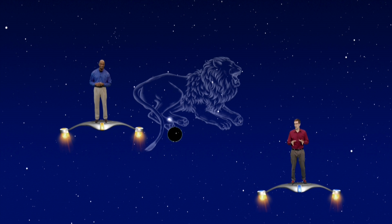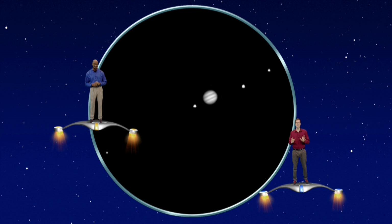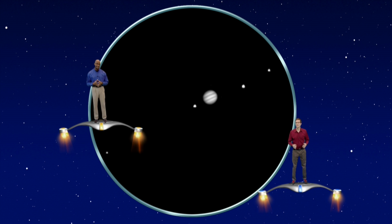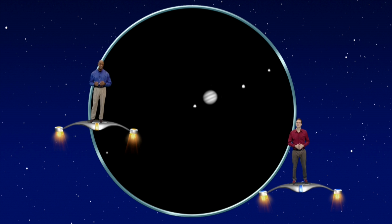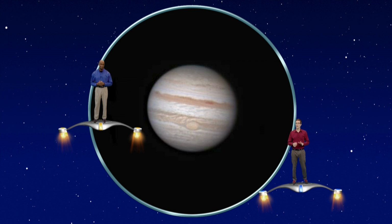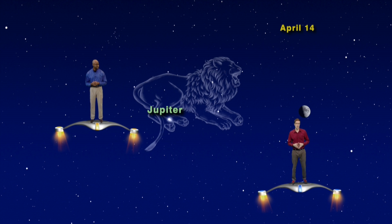When we zoom in on our mystery planet, we'll see that it is Jupiter, largest planet in the solar system. Through a backyard telescope, we can see its 4 moons, stripes on the planet, and on rare occasions, the Great Red Spot. At the end of next week, the moon will join the dance.